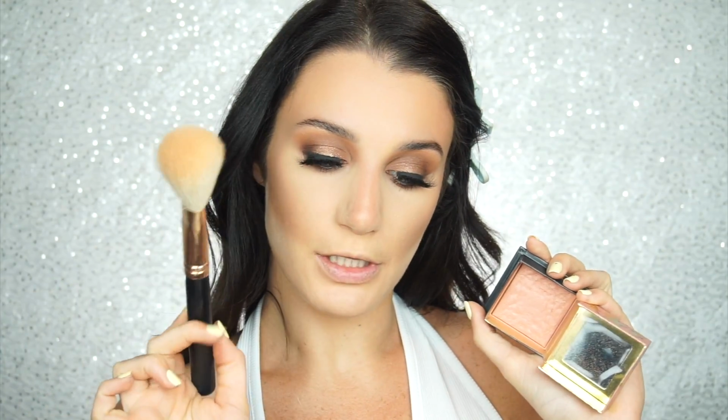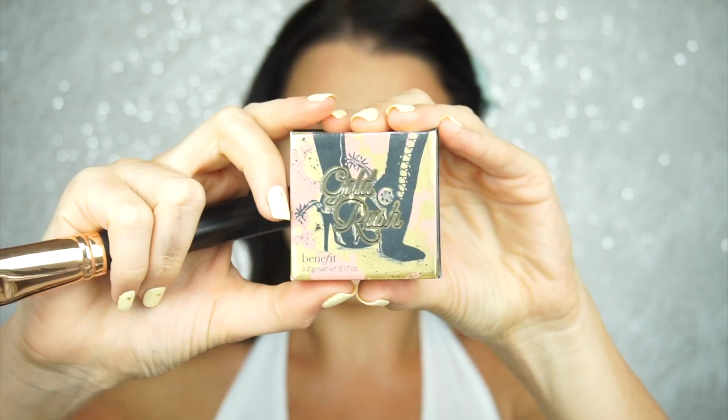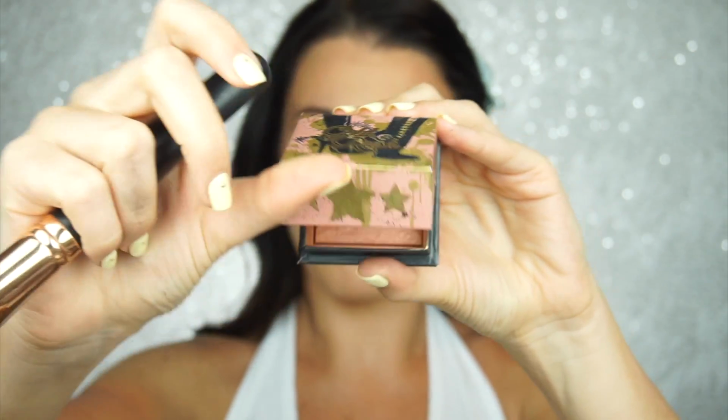Now with the same brush that I used with the bronzer, I'm going to pick up on Gold Rush by Benefit. It's another one that smells so good. I need this in a perfume because I would wear it every day. I'm just going to smile a little bit and brush it back from the apples of my cheeks. And then with the same brush, just very lightly dust away that setting powder.